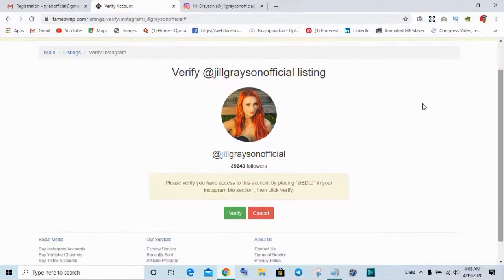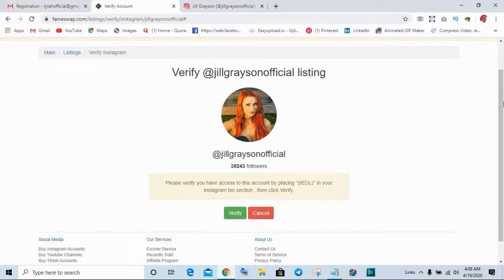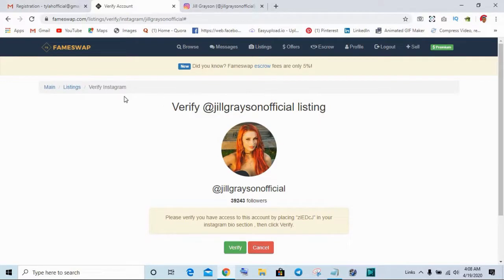Now, to confirm if you are the owner of this account, you'll be prompted to put this code in your bio on your Instagram account to confirm you are the owner. Since I'm not the owner of this, I'm using it as a sample, so I'm just gonna stop here. For you, after you've grown your Instagram account which you want to sell, you just copy this and paste it into your bio, come back right here and click verify. After you verify, your Instagram account will be listed on the home page where people buy Instagram accounts.